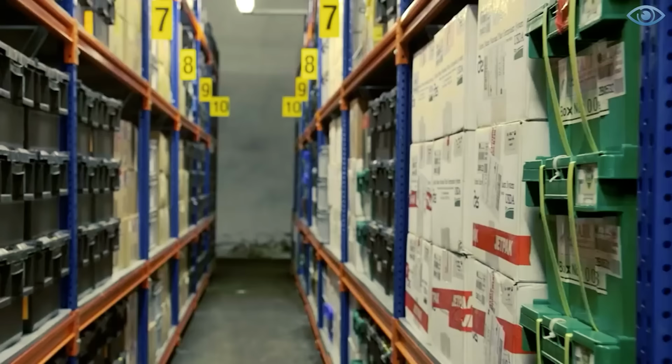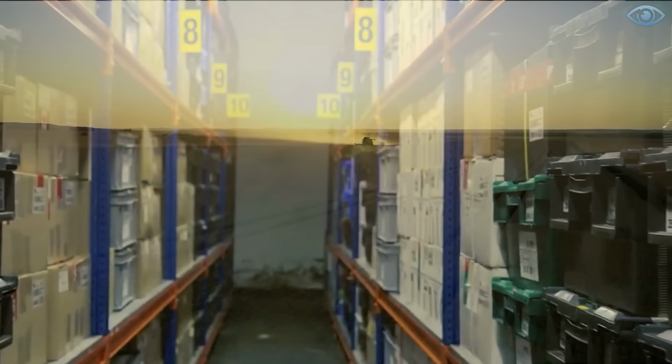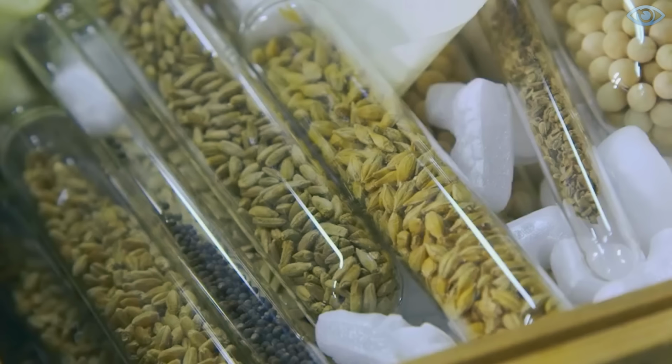Inside the reservoir, 900,000 different types of seeds are stored. However, its area is only a quarter filled. Today, the vault in Svalbard is a unique place for ensuring food security.